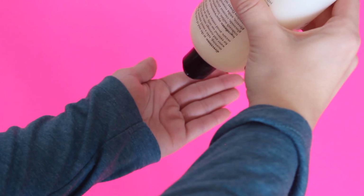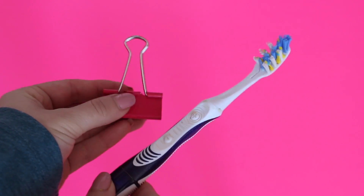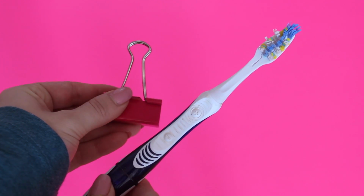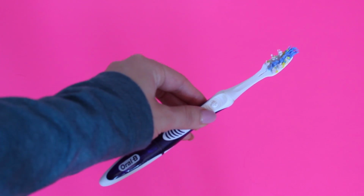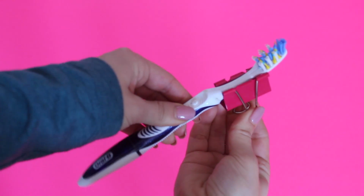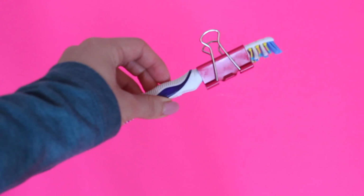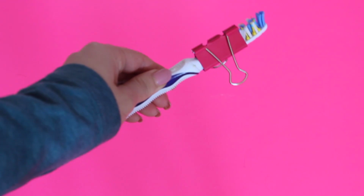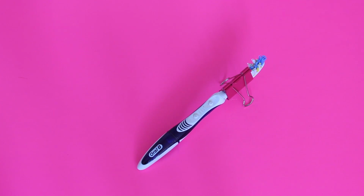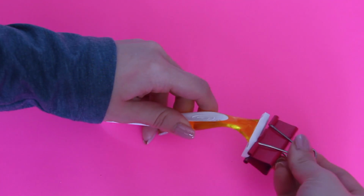Now this next little hack I have for you guys is to actually buy some binder clips, which you can find at the dollar store. What I like to do is bring a couple of these and put one on my toothbrush when I'm in the hotel, and it just stands up so that your toothbrush isn't going on the counters and getting all that dirtiness and bacteria. Another thing is you can put it over your razor blades as well.